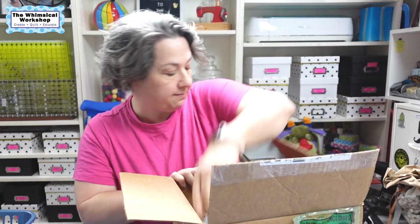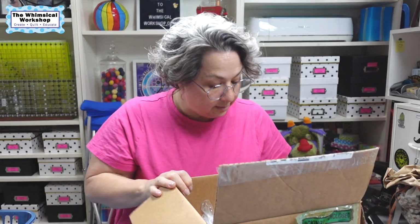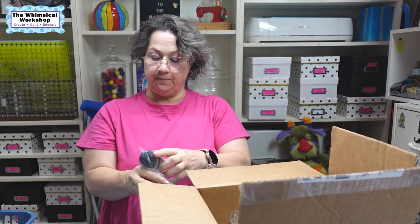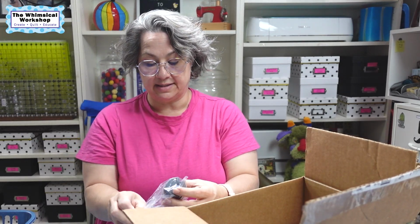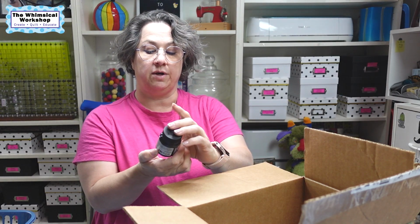I'm going to need glasses for this because I can't read without them. What do we got? Where to start? Okay, there's one little tiny bottle here. This is pewter. This is Dynaflow. I put my scissors away too soon. There we go. They packed everything in bags, which is so nice because you never know.